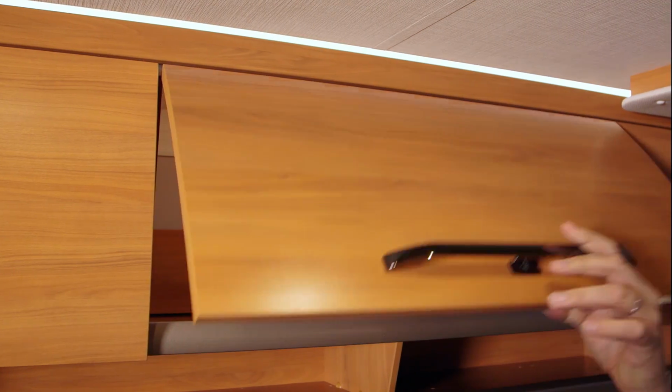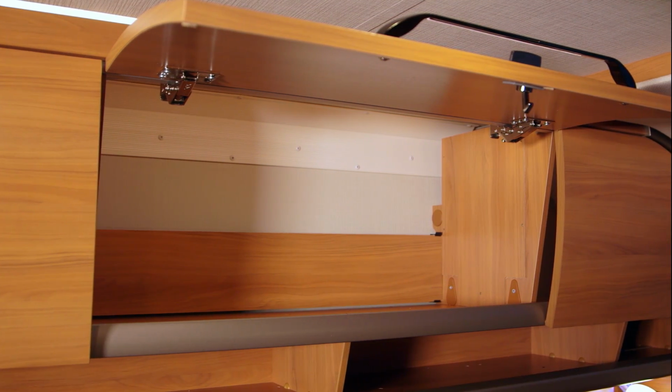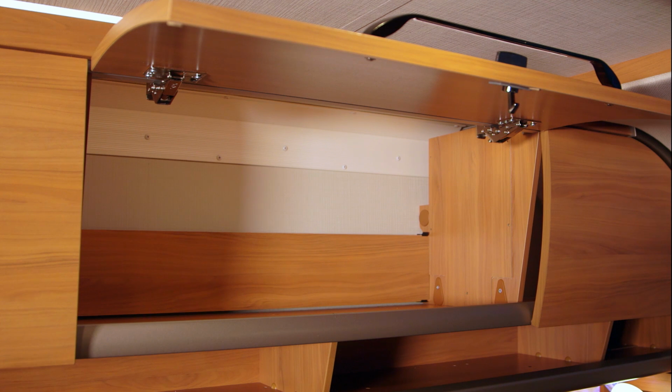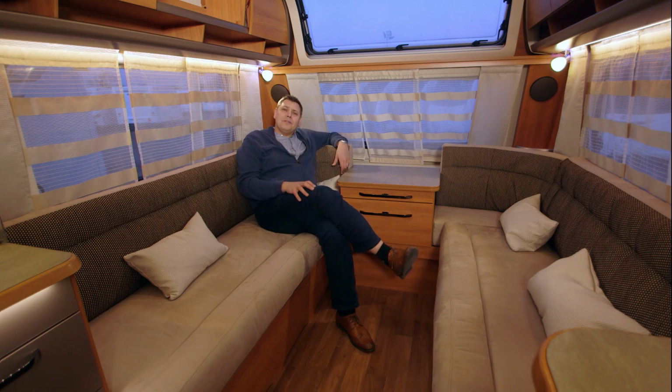And inside, you'll find the round system, which is Hymer's way of hiding all of the wiring and pipework, so you get nice clear locker spaces. I'm particularly partial to this finish on the upholstery too. It's very subtle as well as being very comfortable.